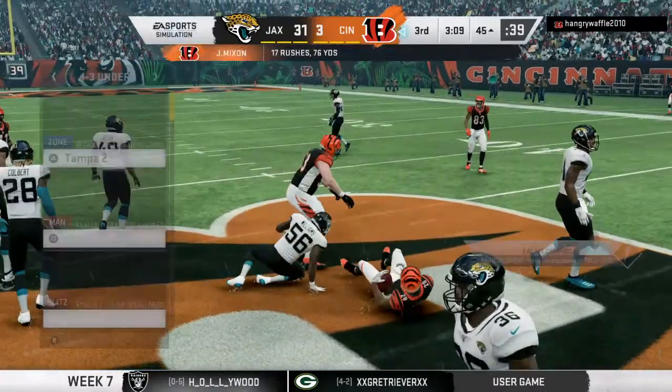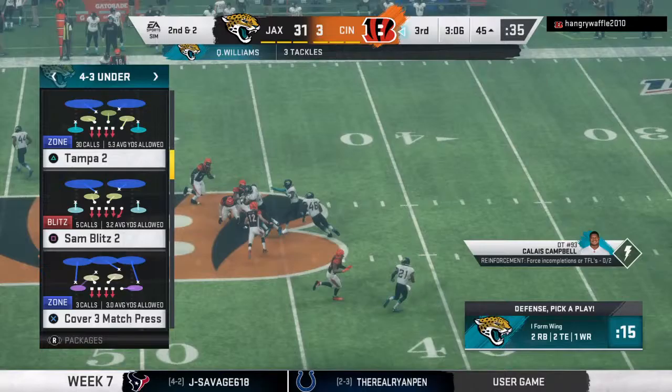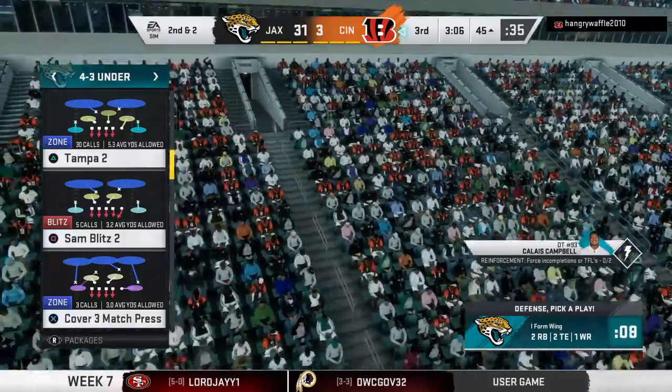A little bit of daylight on that 1st down run sets him up nicely. 8 yards on the carry. 8 yards on the pickup, and now they'll have some options on 2nd and short. At the Jaguars' 45-yard line.